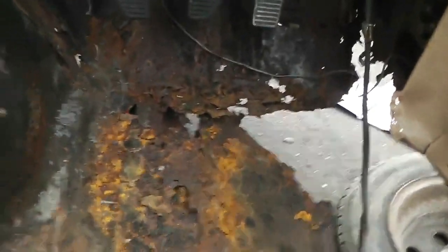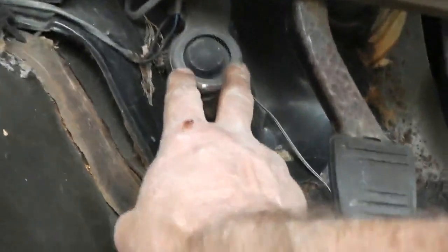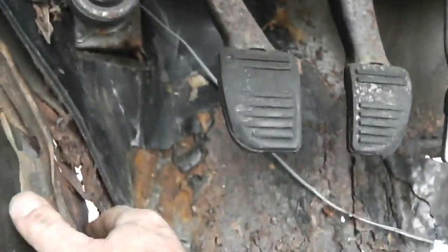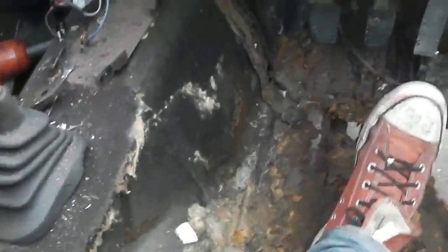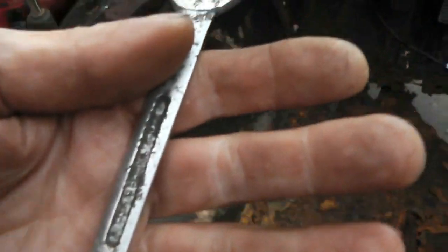Mats to hide a multitude of sins. Oh. Go on, my son. Found a horror story under there, look at that. That ain't getting fixed in a hurry. You can't find a 10 mil, eh? It's even managed to get into its transmission tunnel. I bet if you hit that, it's just gonna... Oh, 10. Can't see the numbers on it. It's got possibilities. No, I think it's Imperial that.